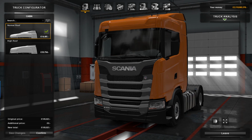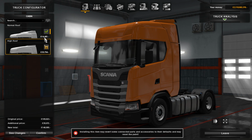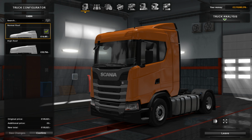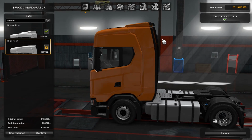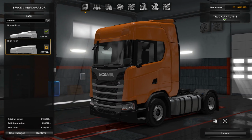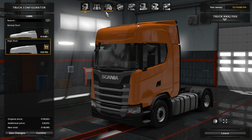So with the cabins, you've got the normal and the high roof. It's a difference of just under 20 grand. So yeah, if you're taking more box trailers, obviously you'd want that for a more realistic sort of fitment. But if you're not, the normal is completely fine.